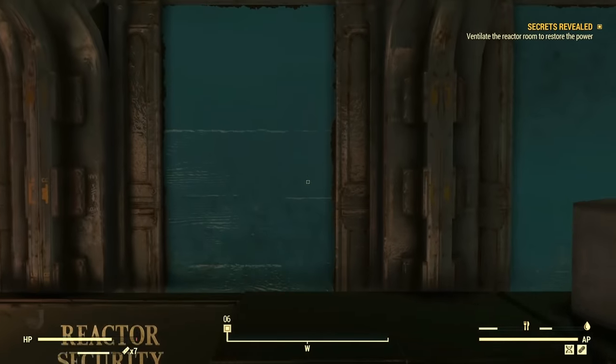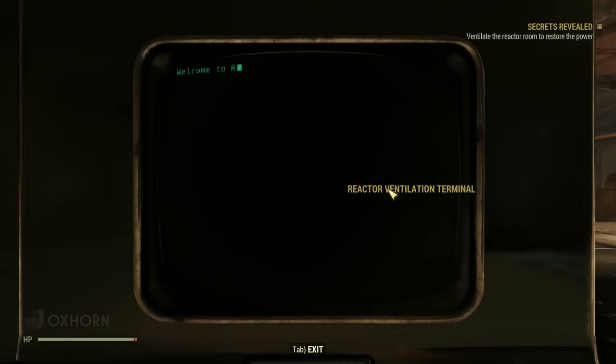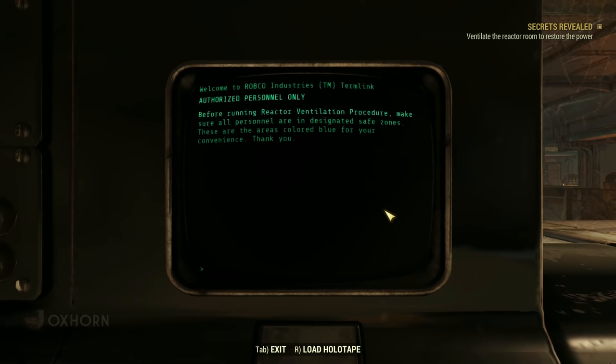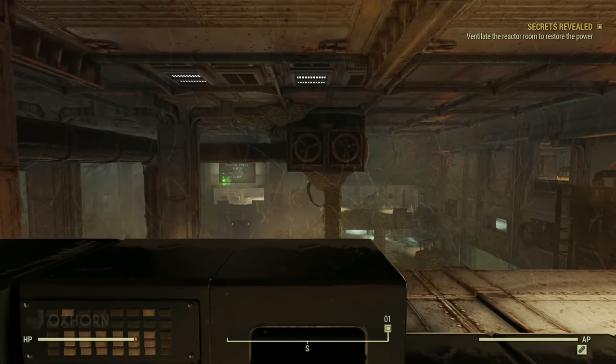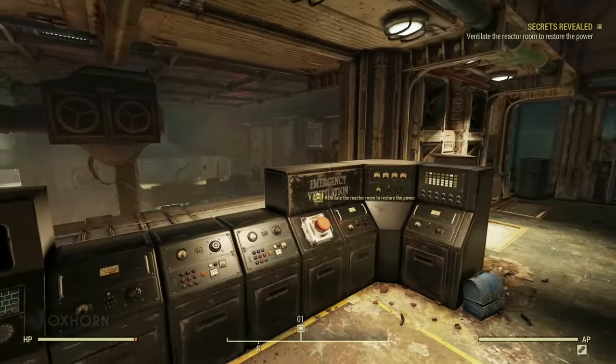Run emergency ventilation procedure to access auxiliary power. In the primary console facing south, we find the reactor ventilation terminal. Before running reactor ventilation procedure, make sure all personnel are in designated safe zones. These are the areas colored blue for your convenience. Thank you. Backing out, looking around, I think this is the blue room. I mean, the walls are blue. Does that mean we are safe?